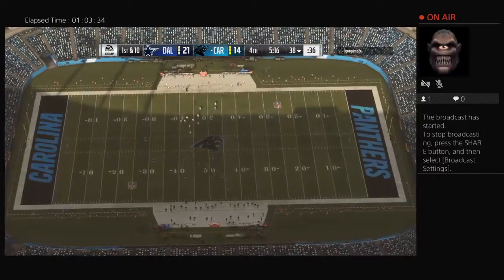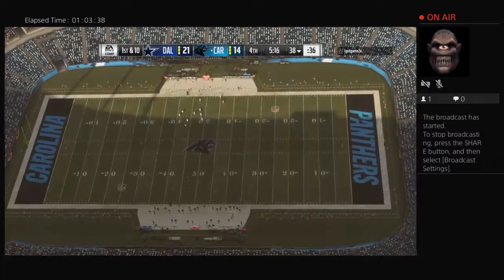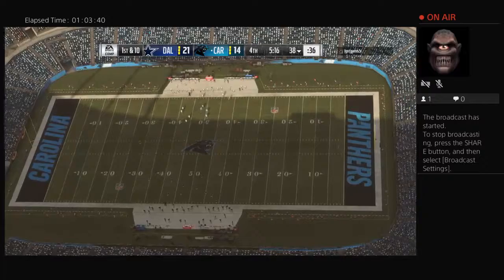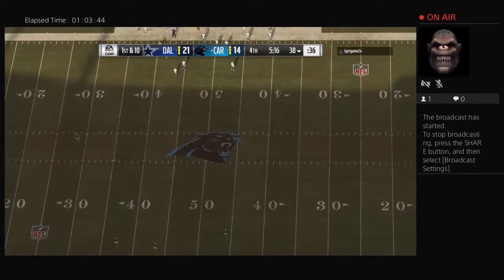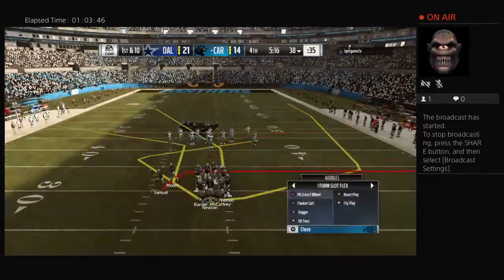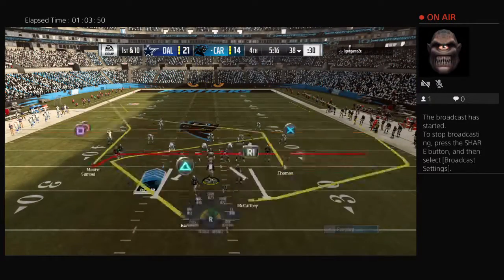And when you start plotting for this drive, when you start thinking to yourself, okay, what are we going to do? You don't go away from what you did before because that worked, but you have to be prepared for wrinkles and counters because you know they'll make some adjustments. So Newton and the Panthers come up now 1st and 10 at their 38.